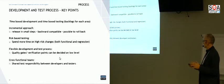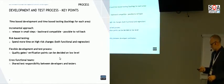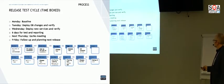And we also have very good cross-functional teams. That means there's a lot of collaboration between the developers and the testers, and also some shared responsibilities. It could be that some of the developers are actually doing the testing and not only the testers. So it's more one team.